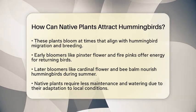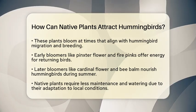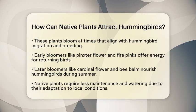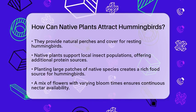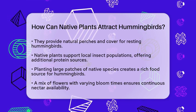Native plants are well suited to local soil and climate, which means they require less maintenance and watering. This makes them sustainable choices for gardens, creating stable habitats for hummingbirds to find food and shelter. In addition to nectar, native plants provide perches and cover.